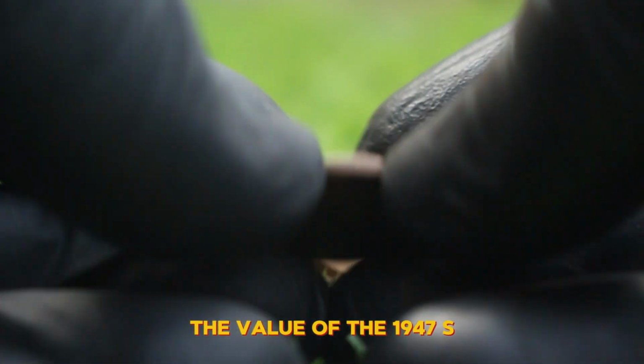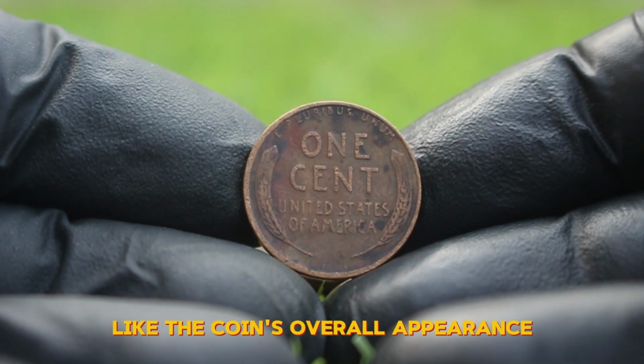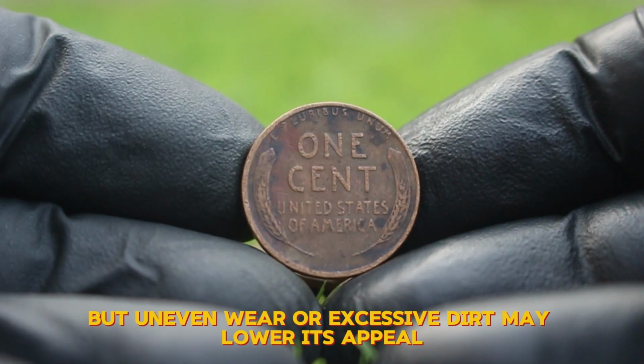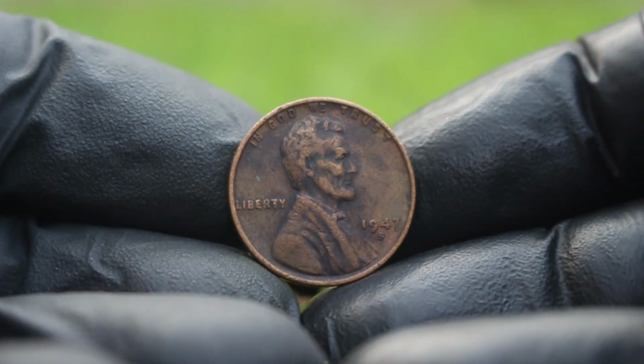The value of the 1947 S wheat penny can vary based on factors like the coin's overall appearance and the balance of the toning. Dark patinas can make a coin stand out, but uneven wear or excessive dirt may lower its appeal. Still, this coin remains a favorite among wheat penny enthusiasts.